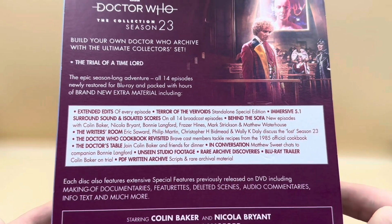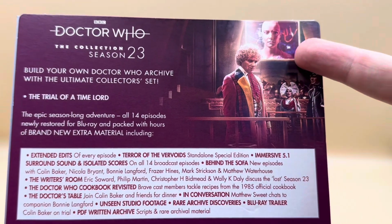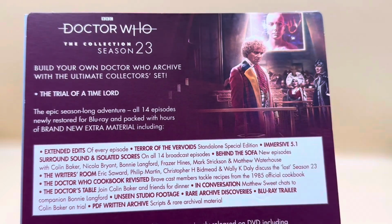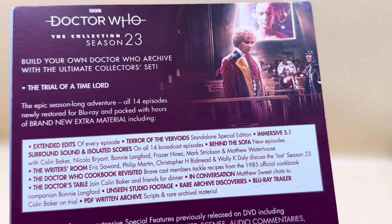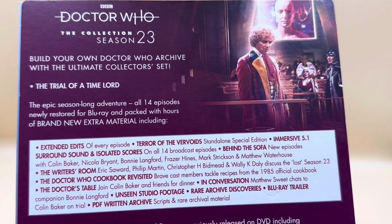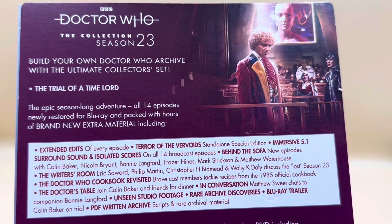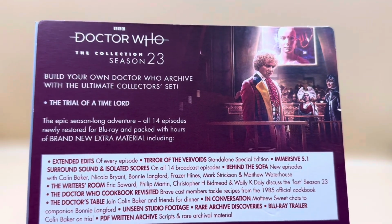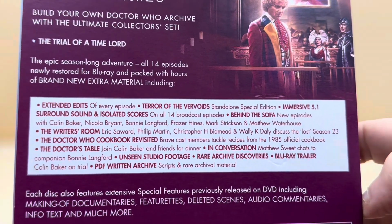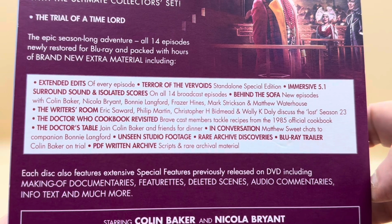That would be amazing. So here we can see the blurb, more beautiful artwork. Oh, spoilers, Peri's having a bad hair day there. Of course, this is the season, I think the only other season in the classic series where we had a series-long arc of this nature was, I think, The Key to Time, really. And even that wasn't quite the same sense as this. But this, of course, is all 14 episodes of the season, essentially the Trial of a Time Lord story, and there's all the information you want.